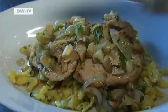You can easily make this at home. If you have guests or family over, then the Spätzle is very easy to prepare as we've seen. The meat is also cooked at the last minute. It's very quick, so are the mushrooms. It only takes about 10 minutes and you can rustle up a meal for 8 to 12 people.